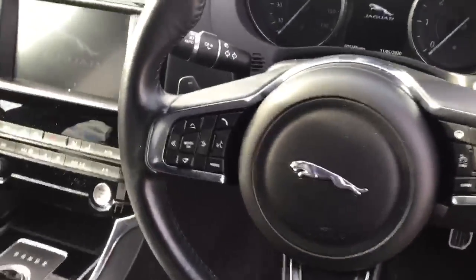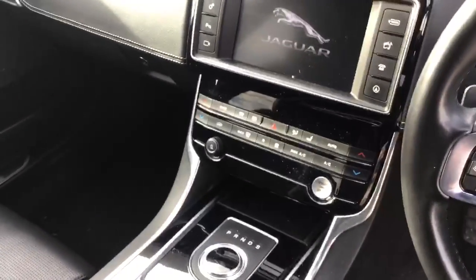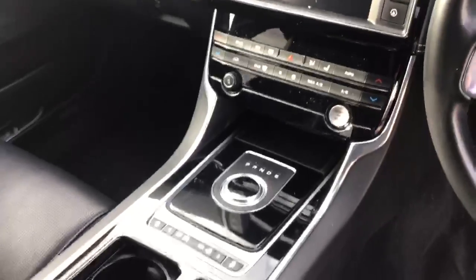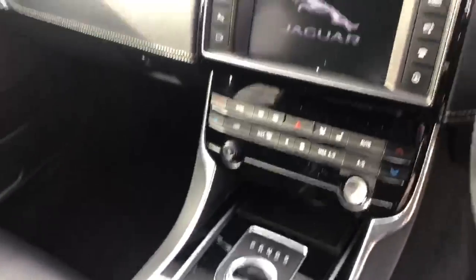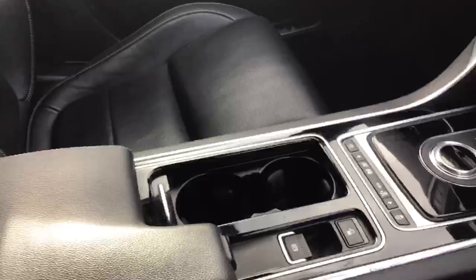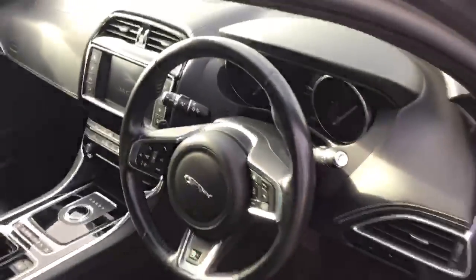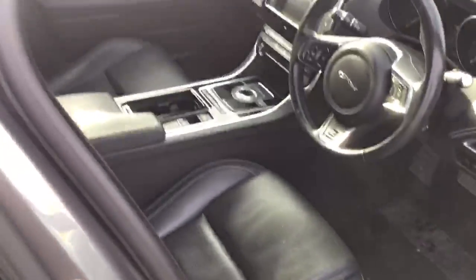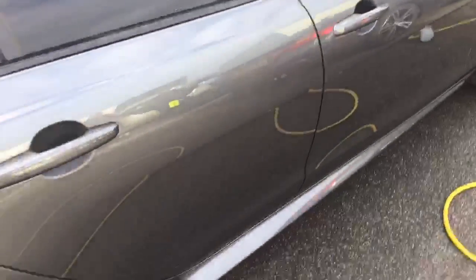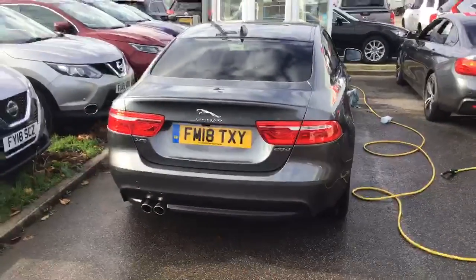Cruise control, Bluetooth phone system, sat nav. You can see the mileage, 25,000. Touchscreen system. Dual zone climate, heated seats, heated steering wheel. It will park itself as well. There we are, that is the Jaguar XE 2-litre 180 R Sport.